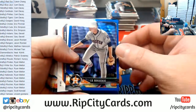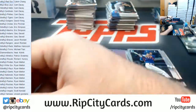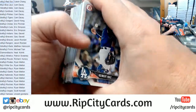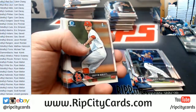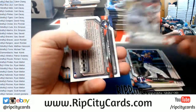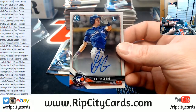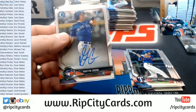Bukowskis blue refractor to 150 for the Astros. Got to Griffin Canning, blue paper, Angels, the Halos, as it were. Griffin Conine, uncle of Jeff Conine, former Marlin great.